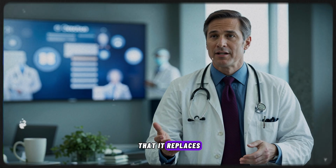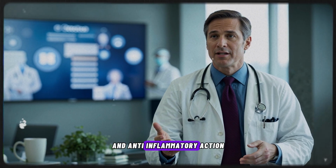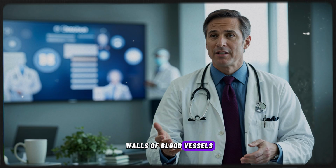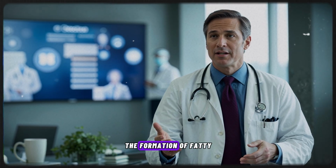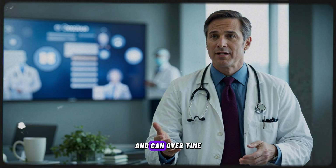This does not mean that it replaces prescribed medications, but rather that it can act as a safe and effective complement. Another notable benefit of garlic is its antioxidant and anti-inflammatory action. It helps fight free radicals that damage the vascular endothelium, thus protecting the inner walls of blood vessels. This effect is essential for preventing the development of atherosclerosis, the formation of fatty and calcium plaques in the arteries, which reduces the elasticity of blood vessels, hinders blood flow, and can, over time, lead to partial or total blockages.